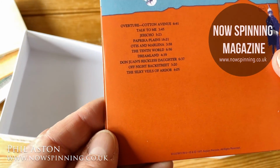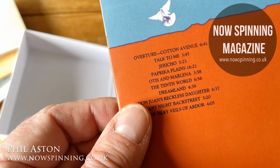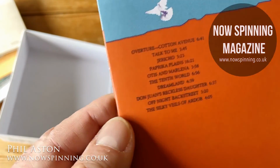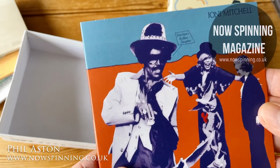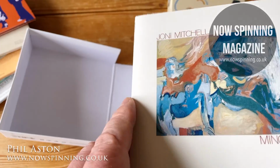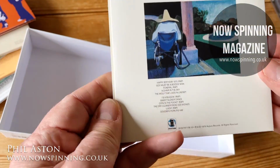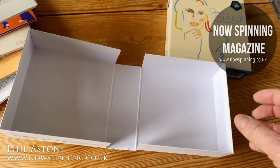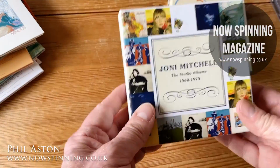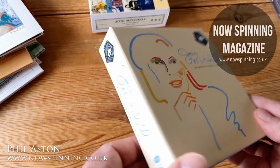Yes, look, you've got the track here called Paprika Plains, which was 16 minutes long. An absolutely superb, almost experimental track. And then Mingus, by now she's really into the jazz stuff, obviously. But again, a great album. So that's the first box set. So with that in existence, and that's 10 albums, what is this all about?